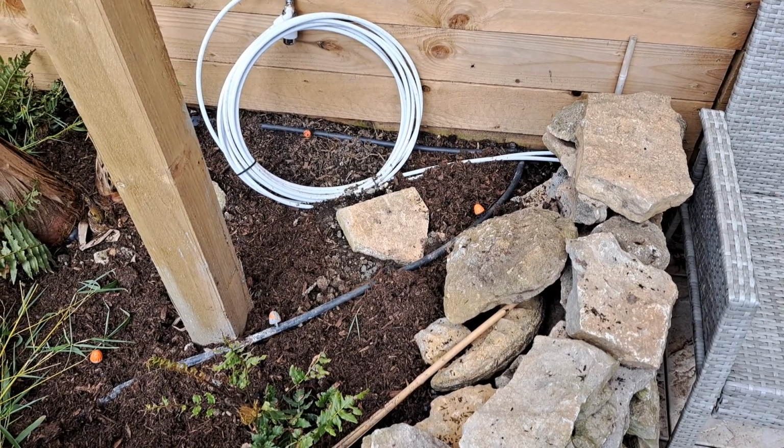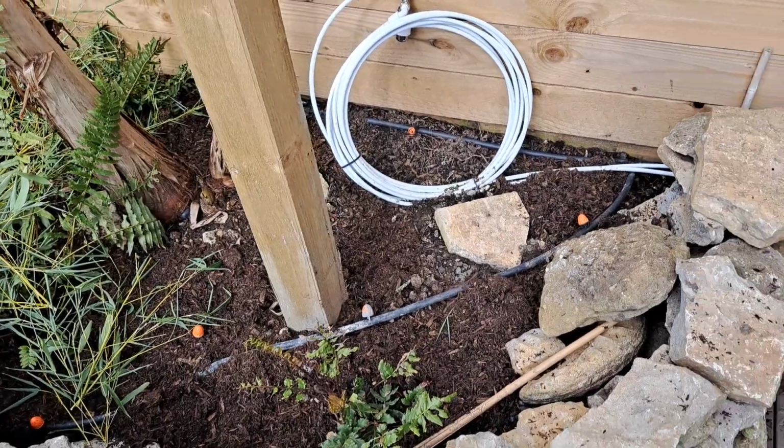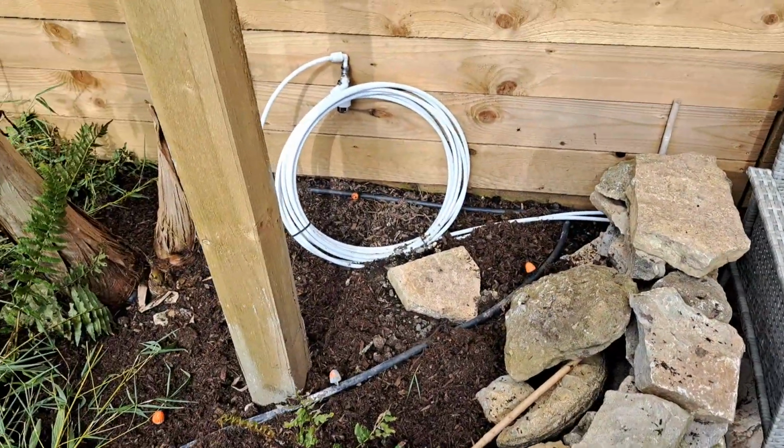They don't like it very rich, which is a bit annoying because that's probably 80% manure in there, so I'm going to have to put some grit in and probably some of just my natural soil, like this stuff down here, and chuck that in there.